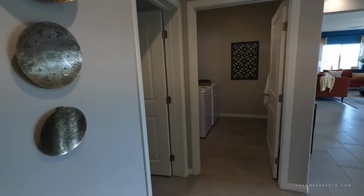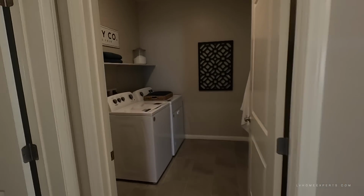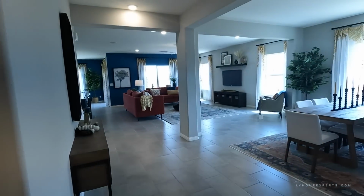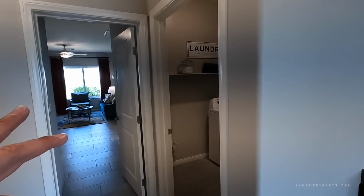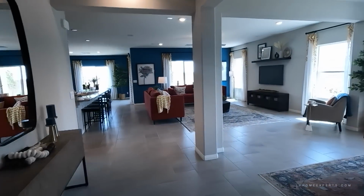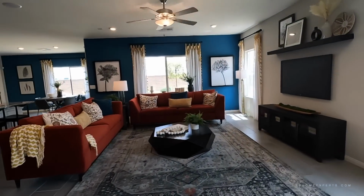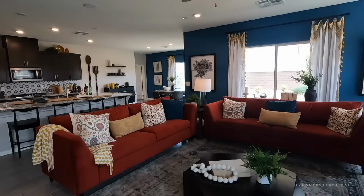Here's your 3-car garage. This is very unique that the door opens together like this. Smart panel box. We have our laundry room right here. Okay, and here's your main living space. We're going to go into the next gen after. Your next gen is over here. If there's not another laundry room in there, this is a pretty sweet floor plan.